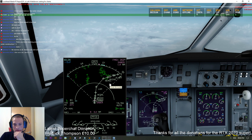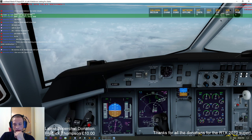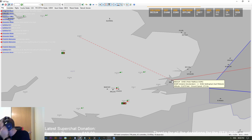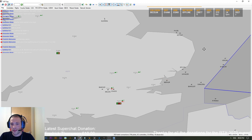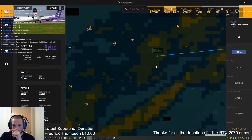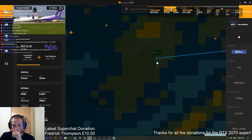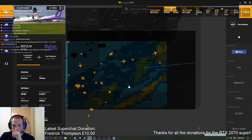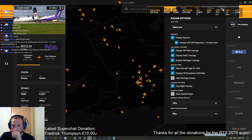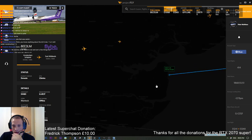So just after Buzzard, or just before Buzzard actually, is the TOD. So just coming over the coast now. We turn off the weather just for the moment. Show rainfall. There we go. Just coming over the coast now.